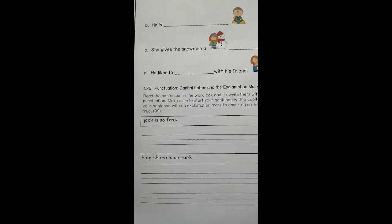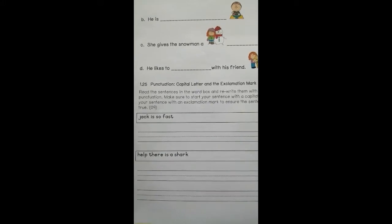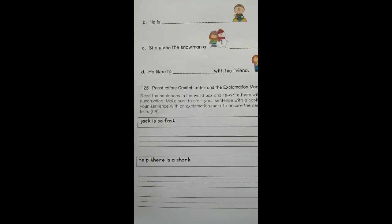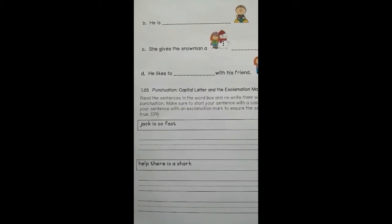1.25 for punctuation. They have to complete the sentence and rewrite the sentence that I wrote in the word blocks by fixing my mistakes. Fixing the way we start a sentence, the way we end a sentence, and names are important. How do we write a name?